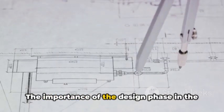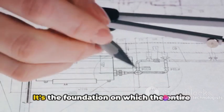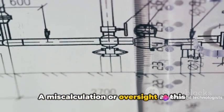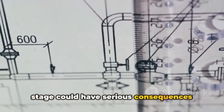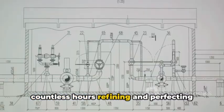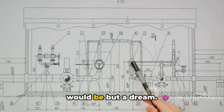The importance of the design phase in the shipbuilding process cannot be overstated. It's the foundation on which the entire ship is built. A miscalculation or oversight at this stage could have serious consequences later on. That's why naval architects spend countless hours refining and perfecting their designs. Without a detailed blueprint, our ship would be but a dream.